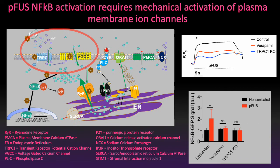So here I'm going to show you the first step in the process. I highlighted it. After FUS, we get activation of the TRPC1 channel, which is a mechanical stretch receptor, which allows entry of sodium and calcium into the cell. And this causes further depolarization of the voltage-gated calcium channels, VGCC, which allows further calcium entry into the cell. We verified this through the use of verapamil and the TRPC1 knockout. Verapamil is a VGCC inhibitor. And what we saw was that we got no NF-kappa B signal after we added either of these treatment conditions.